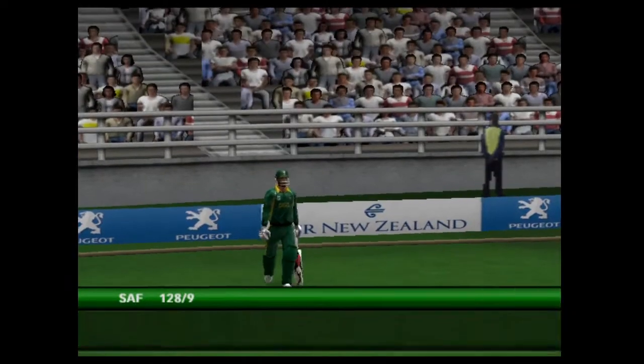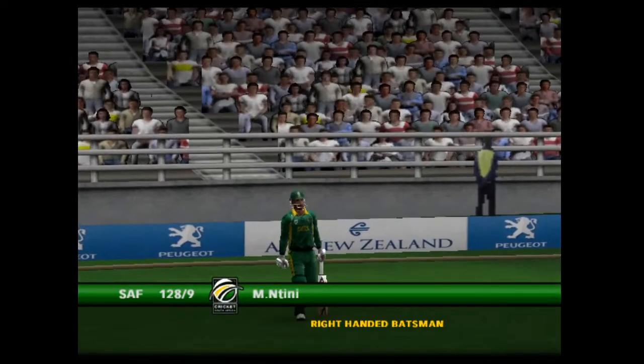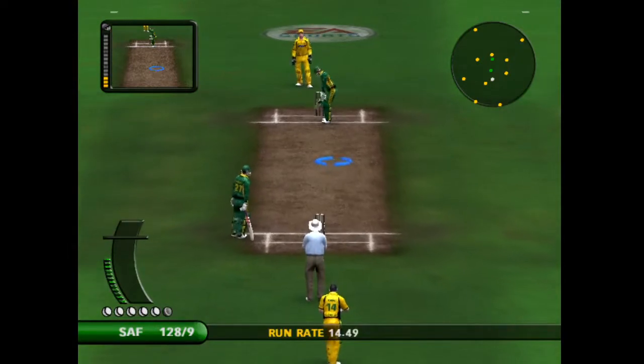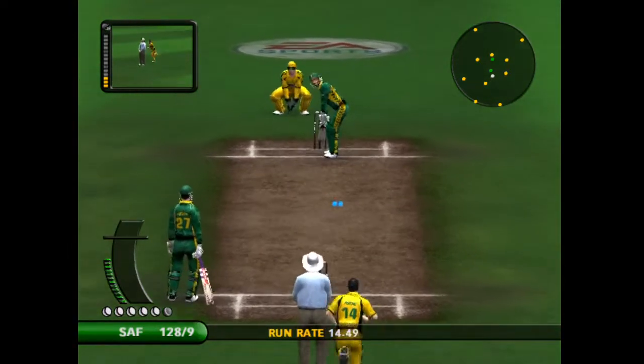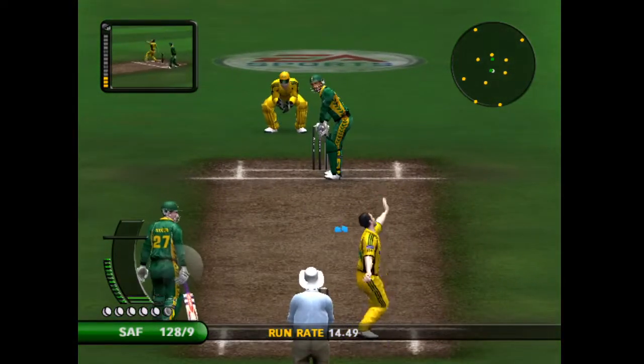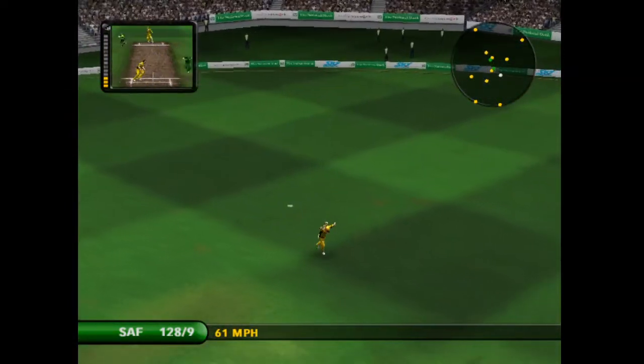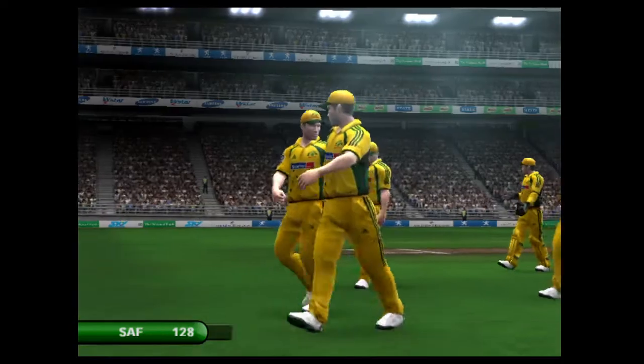And Tini is the next man in. And Tini waiting at the striker's end. It's high in the air. What a marvellous catch. Fantastic work from Lee.